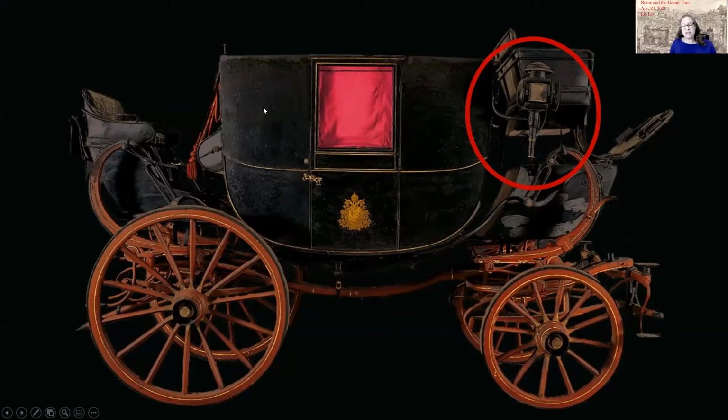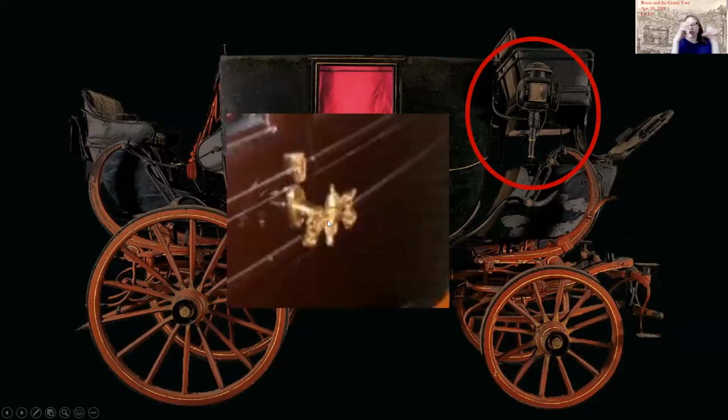And this has a conceit that is one of my favorite things, absolutely. The door handles are little papal keys. So they designed the door handles to look like the two crossed keys in the tiara, which is kind of the coolest vanity plate I've ever seen.